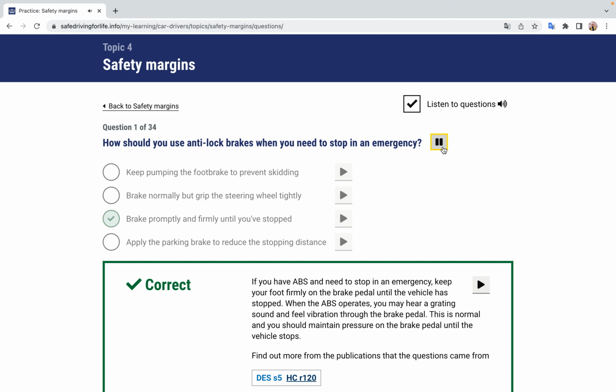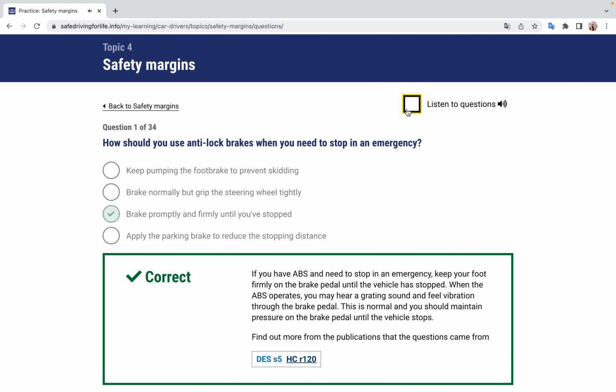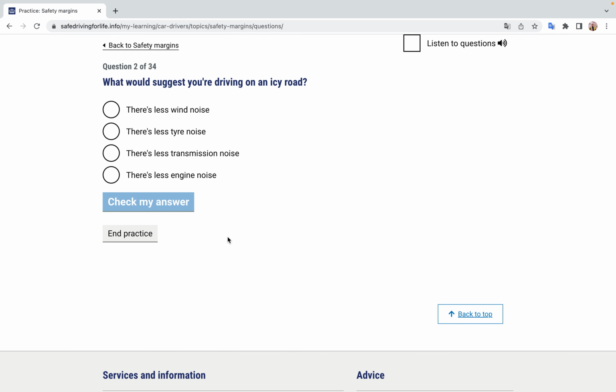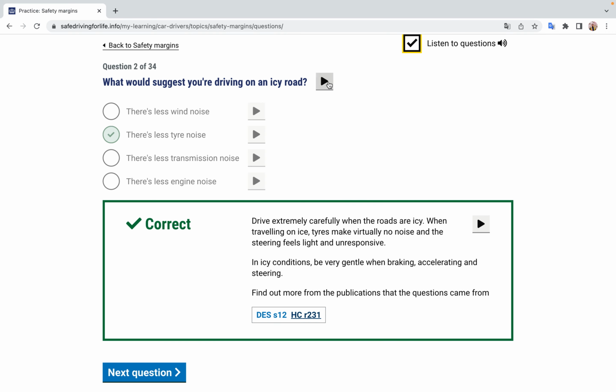How should you use anti-lock brakes when you need to stop in an emergency? Brake promptly and firmly until you've stopped. What would suggest you're driving on an icy road? There's less tire noise.